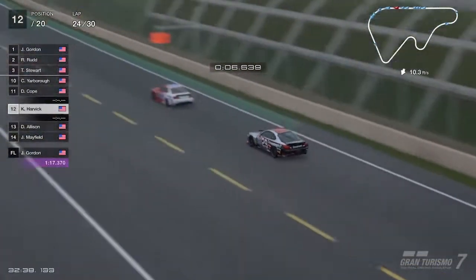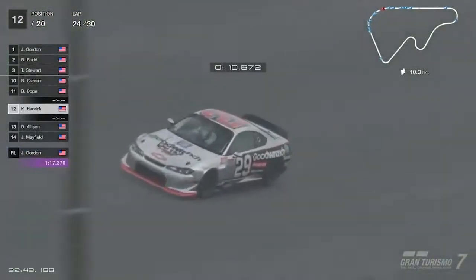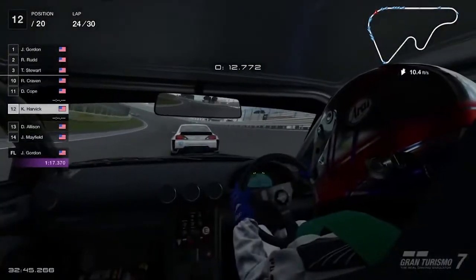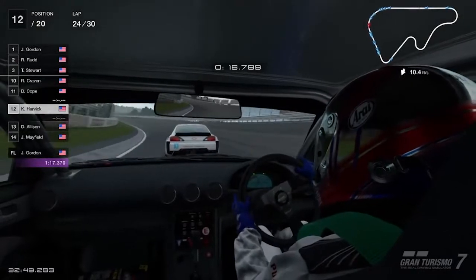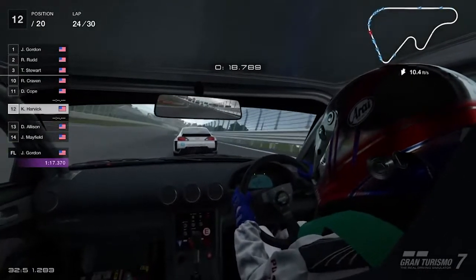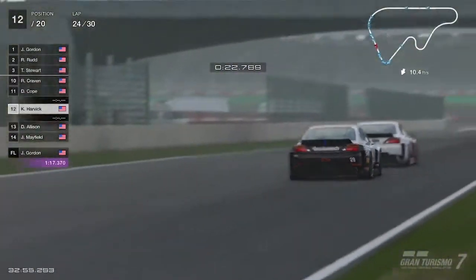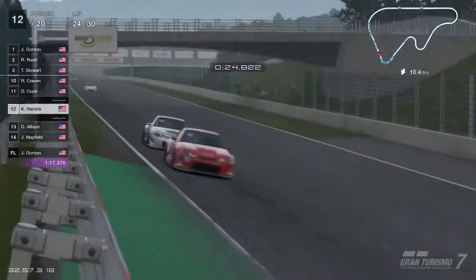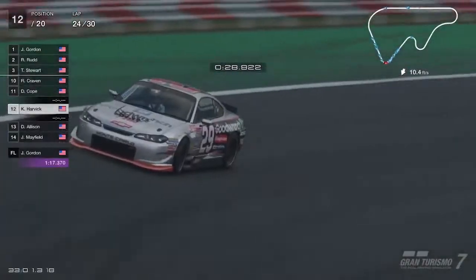Harvick was maybe looking to the inside of Derek Cope there. He still might. Here we are on board with him. No, doesn't look like anything's going to happen. Might look to the left side here, but I don't believe so. Nope, they stay single file.